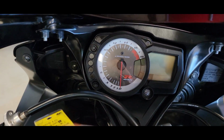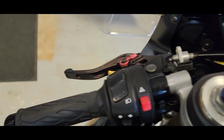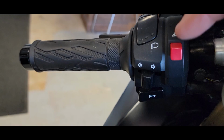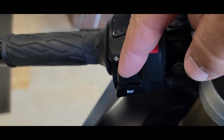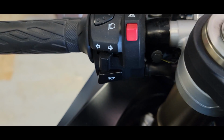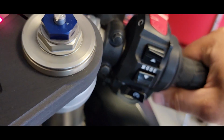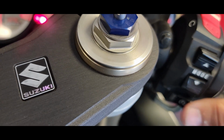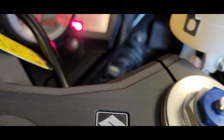Dash has a centrally located tack. Your controls, pretty straightforward and simple. Hazard, your turn signal selector, and then also your horn. Right side here is your on-off, your mode selector, and then your ignition, your starter.